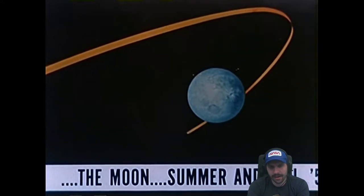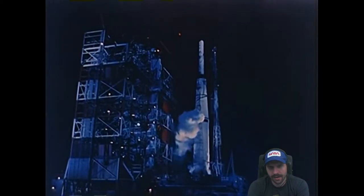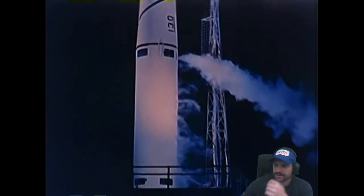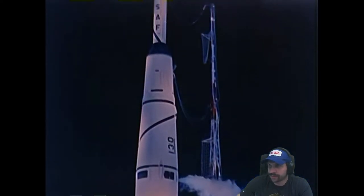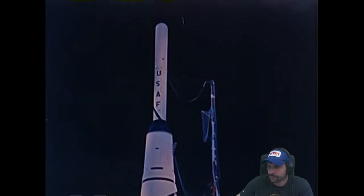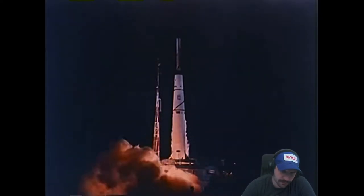Dateline, the moon, summer and fall, 1958. During this time period, Thor became one of the vital stages in the Air Force Space Probe project. For the space probes, three-stage missiles were assembled. Thor was the main stage, prime propulsive package. Of the three attempts, the second try made in October of 58 was the most successful.